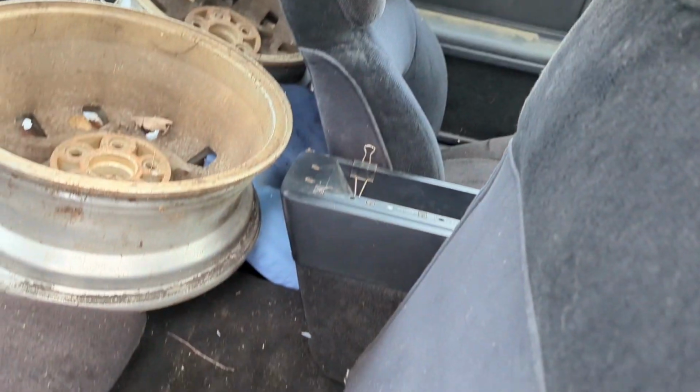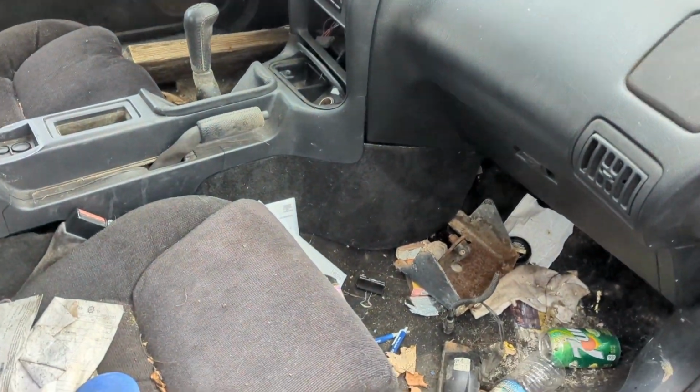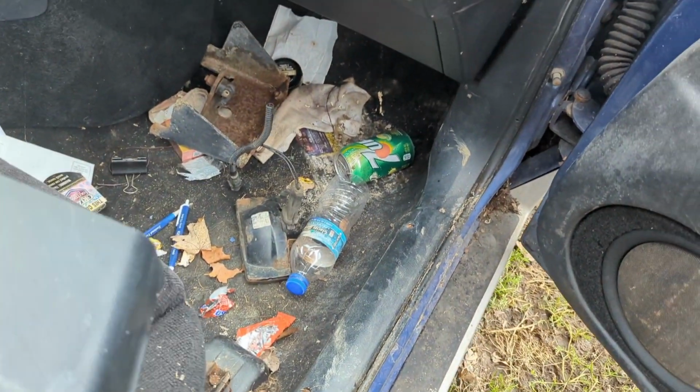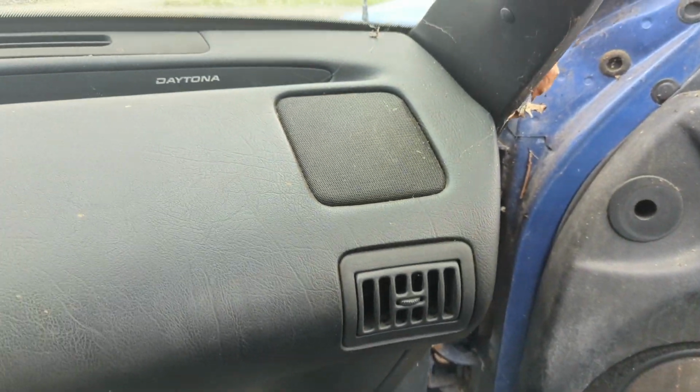Now I understand, in today's technology, that's all cleanable, and it can all be cleaned up and really looking nice. But unfortunately for this car, my plans are not that. My plans are to park this car out because I don't have any desire to fix it up.